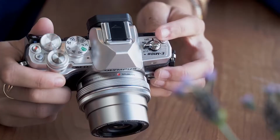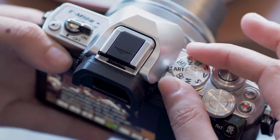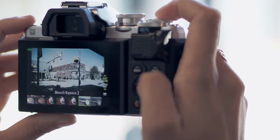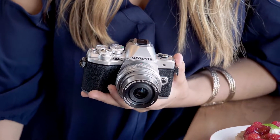Once I'm done, I can simply click that shortcut button on the top of the camera and it takes me right back to the scene menu. Something really awesome about this camera are the built-in filters. Personally, my favorite filter is Bleach Bypass. It gives my shots or video an authentic and old film look that we all love to see on social media. This camera is so easy to use.